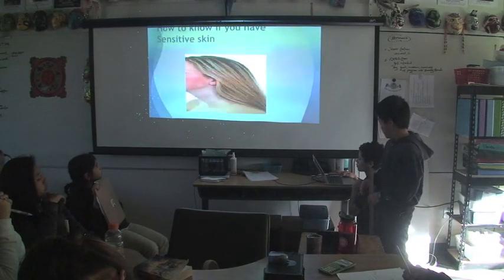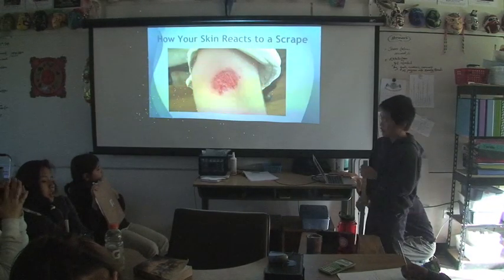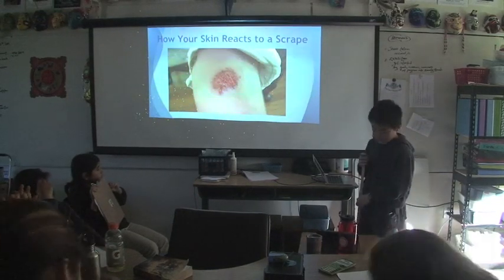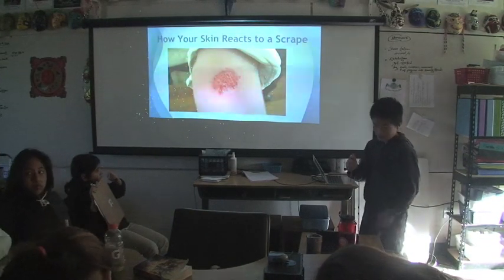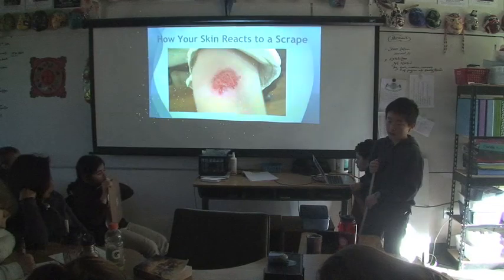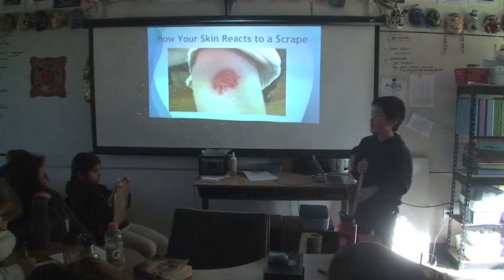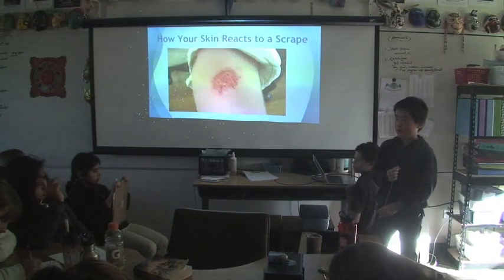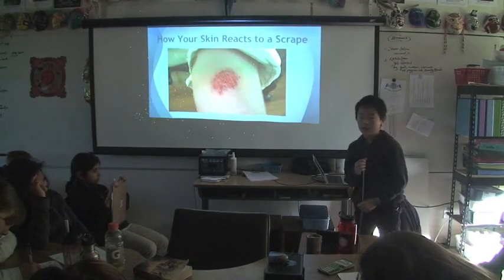Just keep on that. And how to know how your skin gets color. Your epidermis makes melanin, which gives your skin color. Some people create more melanin than others, so their skin would be darker. Your melanin production is based on your parents' genes, so if your parents were dark, they created more melanin, then the baby would most likely be dark and create more melanin.